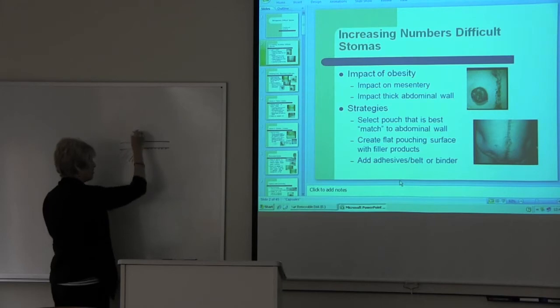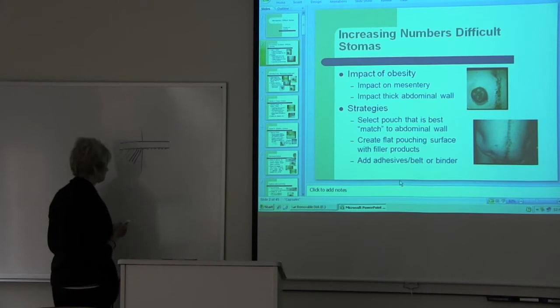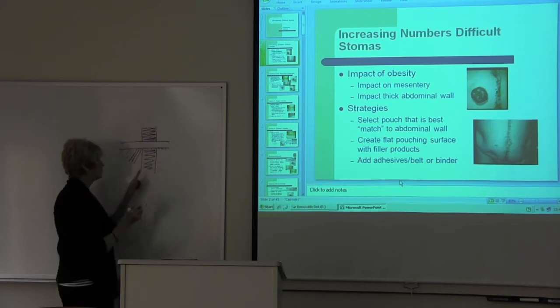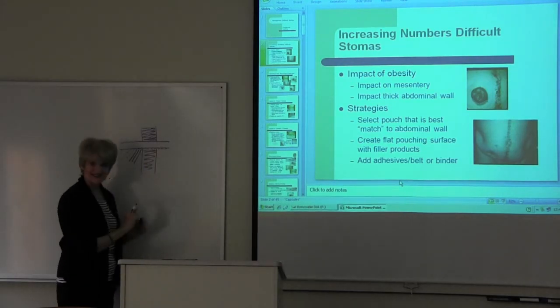This line that I've drawn represents the fascia muscle layer and the entry into the abdominal cavity. Now let's start with a patient who has normal thickness abdominal wall. So this is their abdominal wall. And when the surgeon brings the bowel through, you can see that there's a significant length of bowel protruding past the abdominal wall, so the surgeon can easily turn the stoma back on itself, suture it to the dermis, and you would end up with a nice protruding stoma.